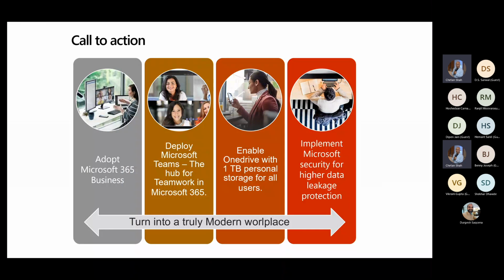Now deploy Microsoft Teams as your company's hub for teamwork. So your entire company is connected and working through Microsoft Teams. Enable OneDrive across all your users to ensure that your users are using OneDrive on their systems, and then they're carrying it across their mobile and other devices.